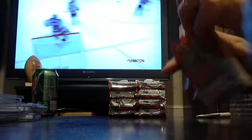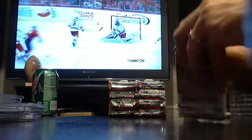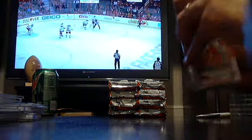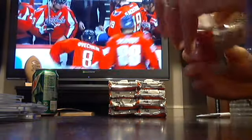There is two autos per box. Any more playbook? I only got one case. I can get some more, but I only ordered one case. One for this afternoon, and one for tonight.